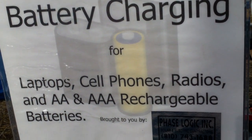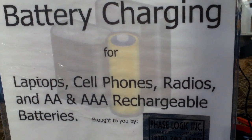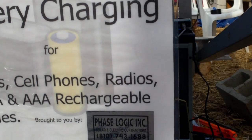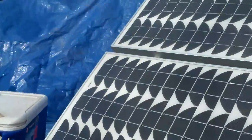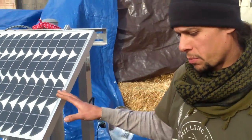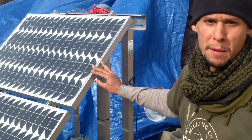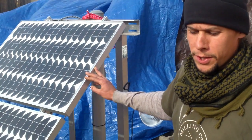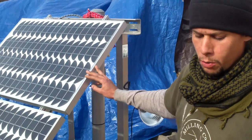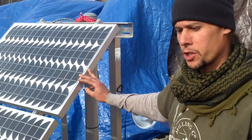Battery charging, laptops, cell phones, radios, and AA, AAA rechargeables. Phased Logic Incorporated, solar and electric contractors. Well, this setup right here, this equipment particularly, we use for most office purposes. This is headlamp batteries, handheld radio batteries, broadcast receiver batteries for small shortwave radios that we have, LED lantern batteries. It does the laptop batteries, and if I didn't mention already, the cell phones.